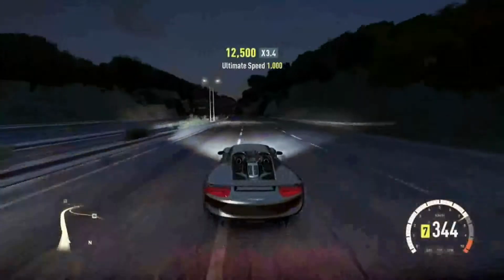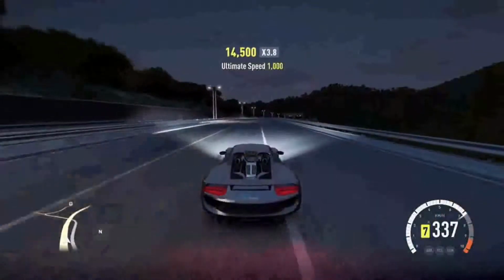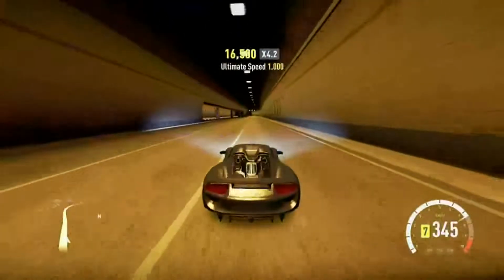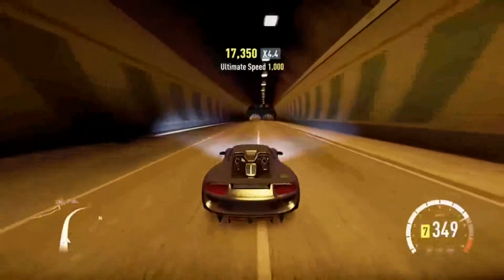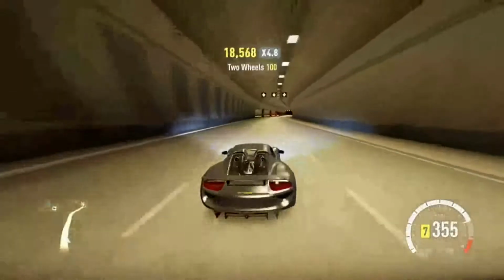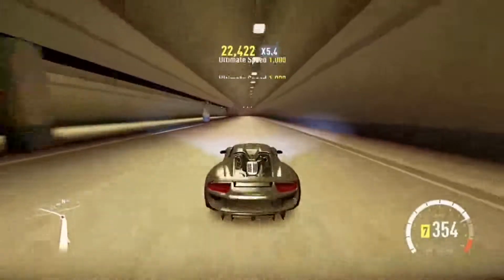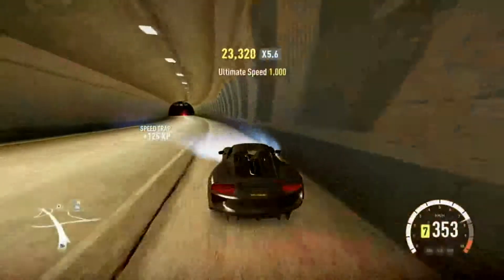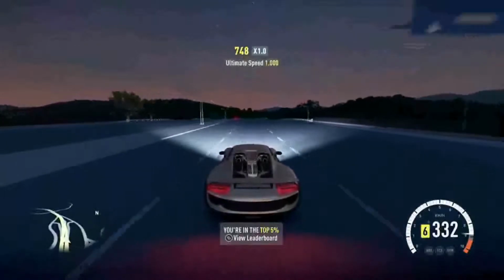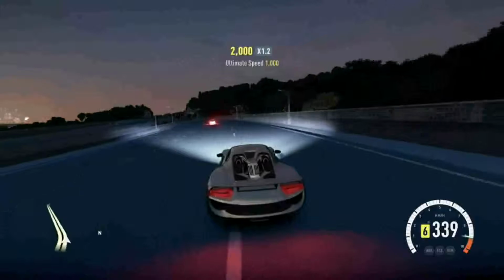918 Spyder is a beast. Completely stock, it has amazing handling, speed, acceleration. I would drive this any day. I mean, just the design. Look at it. It is amazing. Definitely a must-have car for everyone.